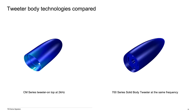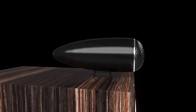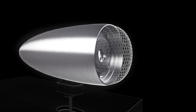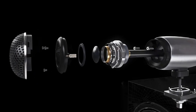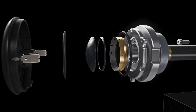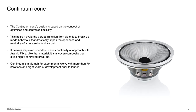And here's the two of them side by side. Now if we move in, you can see the whole assembly, and you can see how that solid body aluminium tweeter has the complete carbon dome diaphragm housed within. And we take it apart and we can see inside and see that two-part construction that I showed you earlier. So there we have it, that's high frequency. And the same system complete is included in both 702 Signature and 705 Signature.